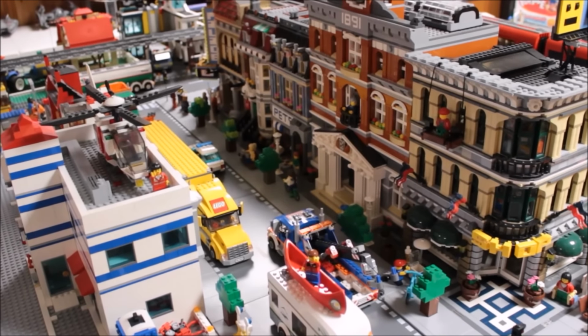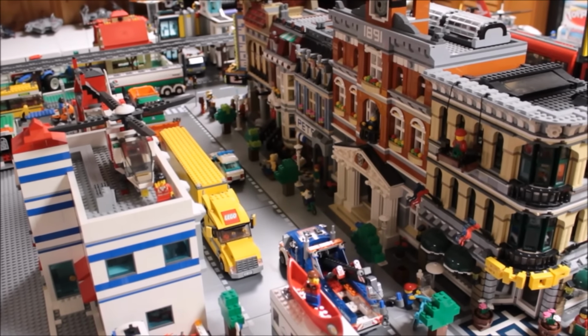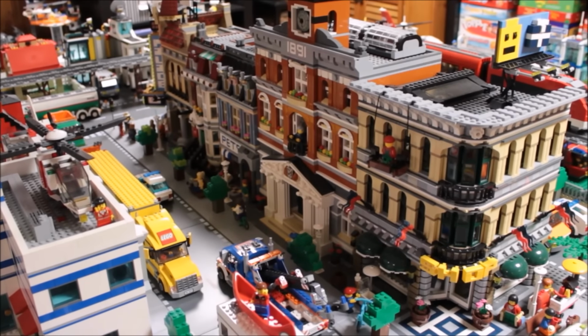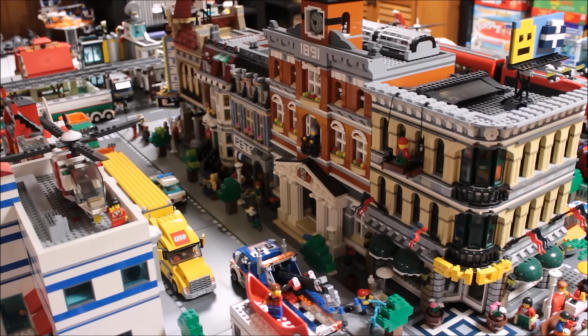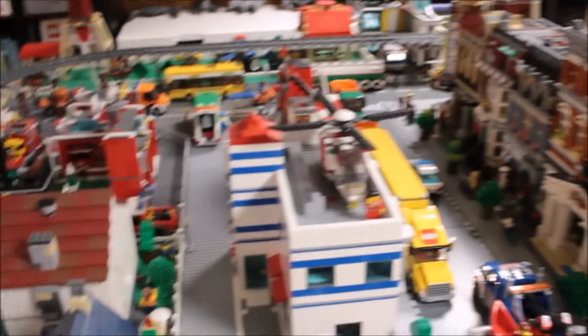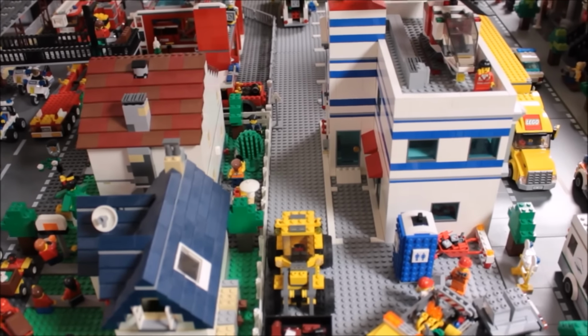And here's the center of the city, where I have Main Street as well as all the modular buildings. And I really love the way they look all lined up together. So I have the Grand Emporium, Town Hall, Pet Shop, and Palace Cinema. And here's a better look at the little road that runs behind the buildings on Main Street.